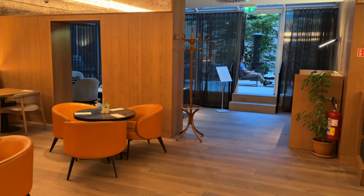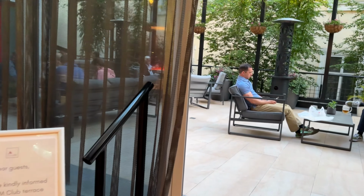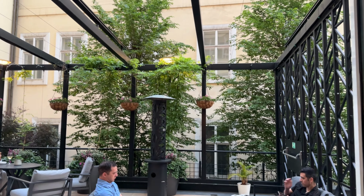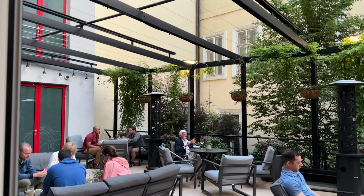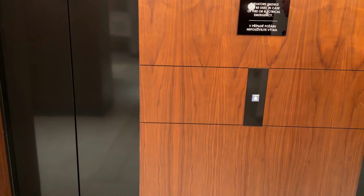You can come in and grab a drink anytime with your room key. This club is spacious. It also offers patio seating, and the atmosphere feels so comfortable and relaxing. Let's come back tomorrow morning to check out the breakfast. Let's go see our room.